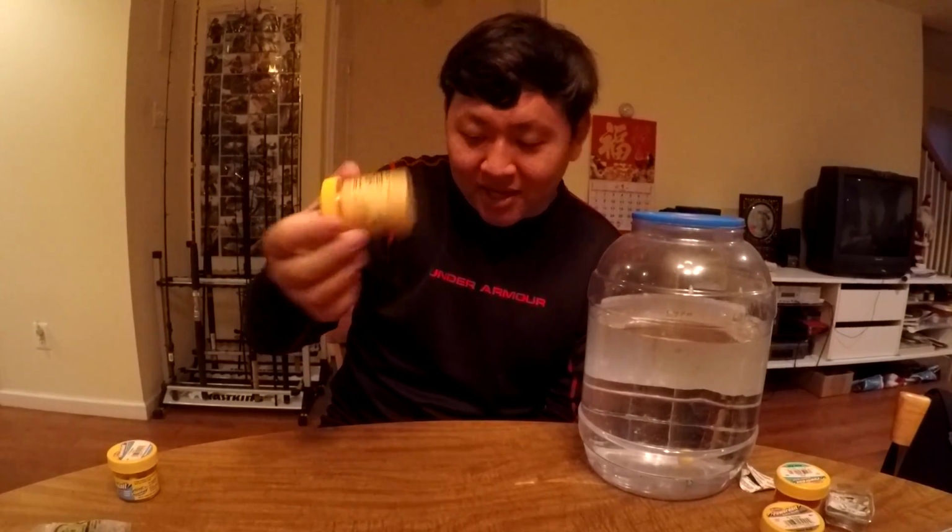It may eat a fly, it may eat an inline spinner, a spoon, a little minnow imitation, but it will not eat your Powerball. I'm talking about lottery now. It's not gonna eat your PowerBait, okay?